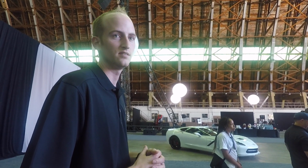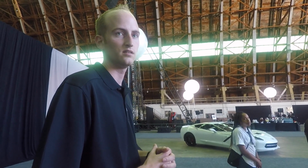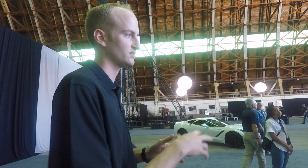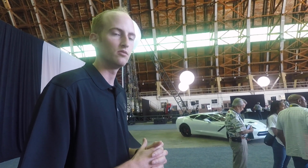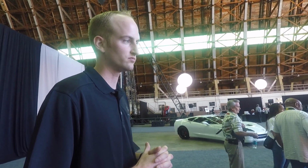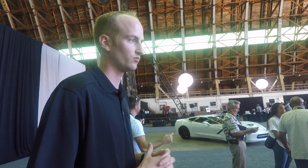I don't know if you can answer this question. If I'm looking for the same exact car, what do you think my price would be? This exact car can't be under 60. No, this car's got a lot of optional content. Being Z51, these carbon fiber pieces in the back are appliques that would add to the cost. If I had to ballpark, you're over 75 for this content. Absolutely.